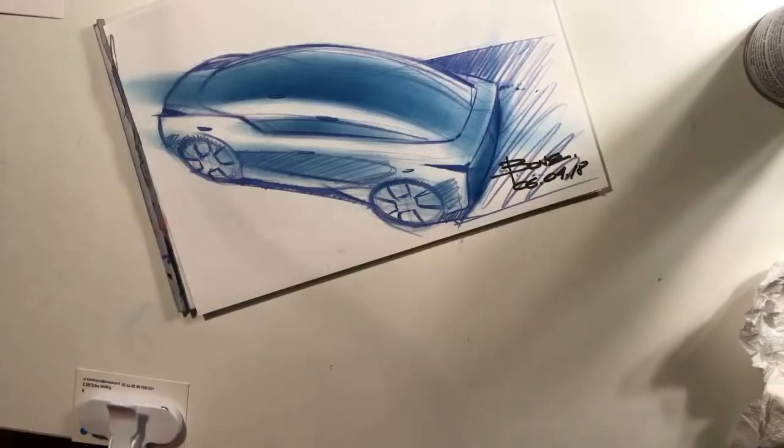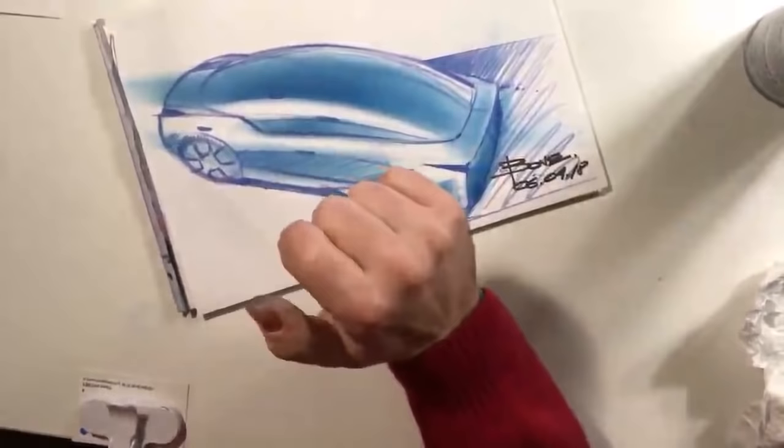But you know what? I still want to make that darker because I want to make it really super shiny.